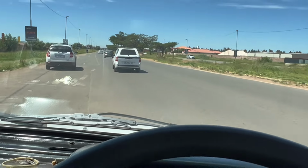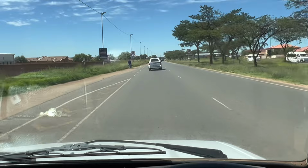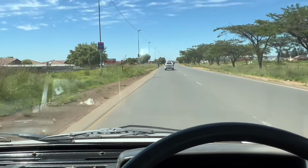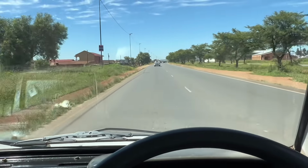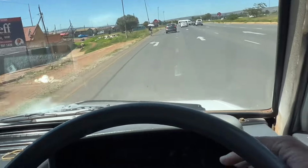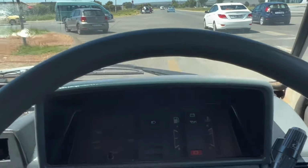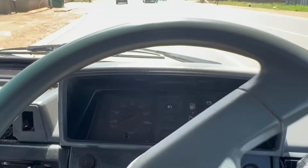Regardless of all those problems, the car still drives just fine. As you guys can hear, we have a minor exhaust leak coming from the flange gasket, but it's not much to worry about. The temperature gauge, I don't know what happened to that, maybe something is broken off. And then the speedometer cable, I don't know what's happening with that either, but the car works without all the instruments.